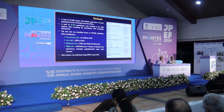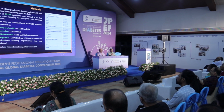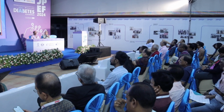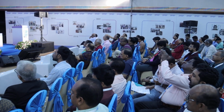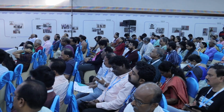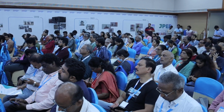As you can see on the right side, if you look at the status of HbA1c across our country amongst these 35,000 patients, we see that only about 20% of patients are achieving a target of less than 7%, which is true in our clinical practice, showing that we need to do more in terms of getting more of our patients to the target.